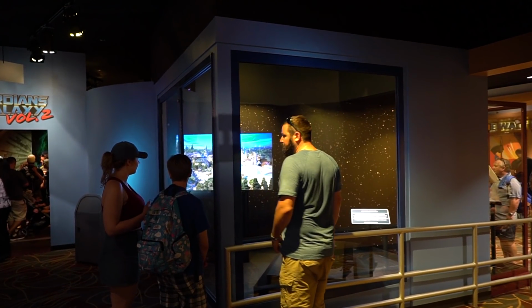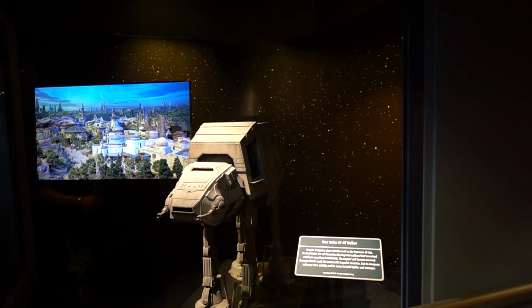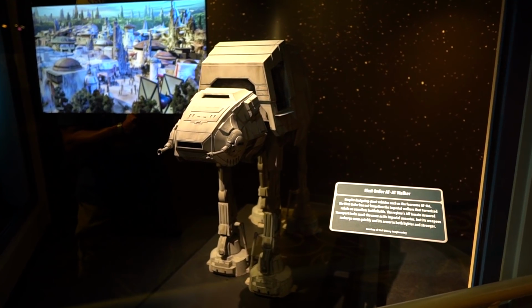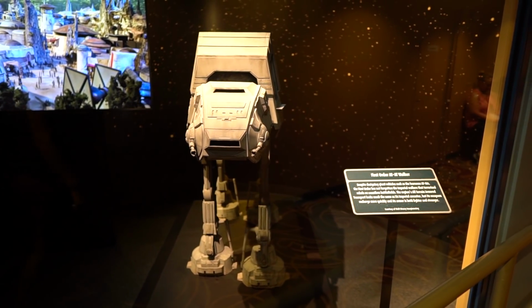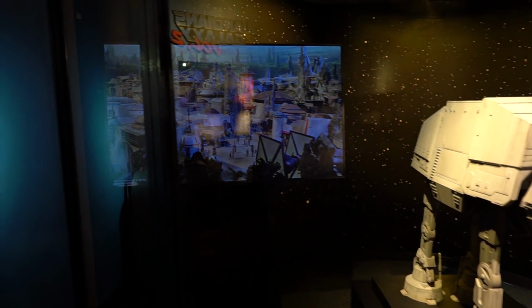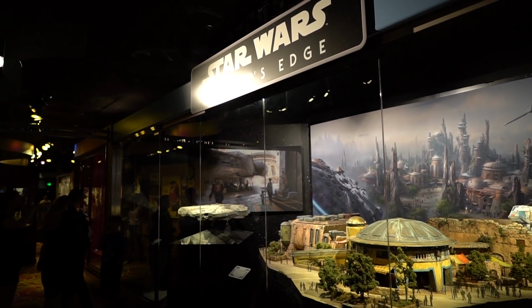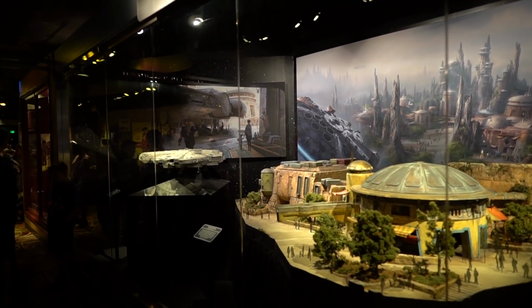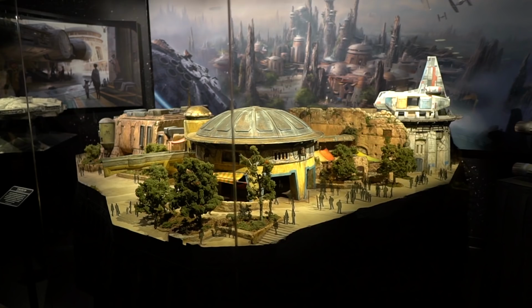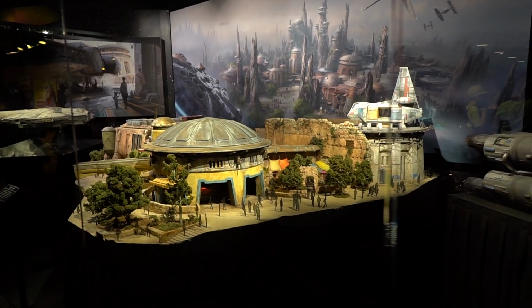Now this has completely changed because obviously Toy Story Land is now open. So this was where the Star Wars Galaxy's Edge model was, and now they've got this AT-AT Walker here, which actually they have a bigger one, almost a life-size one right in front of Star Tours. So this is kind of cool though. And then they've got this screen kind of showing you all the different things about Galaxy's Edge. But on the other side, where the Toy Story Land model used to be, is this much larger model of Galaxy's Edge. So this shows really, I believe, most of the area. And you can get a better view of it, a wider view in this bigger area.